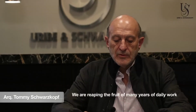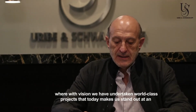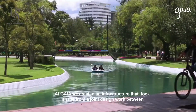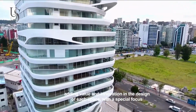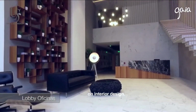We are reaping the fruit of many years of daily work, where with vision we have undertaken world-class projects that today make us stand out at an international level. At Gaia, we created an infrastructure that took shape from a joint design work between Uribe Schwarzkopf and Anker Leppanen, adding value and innovation in the design of each space with a special focus on interior design.